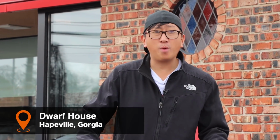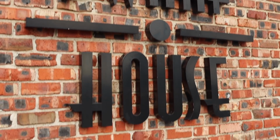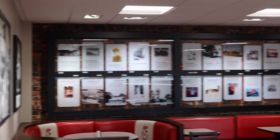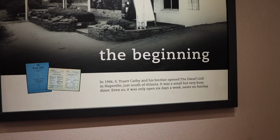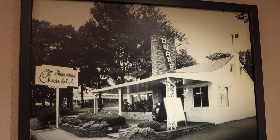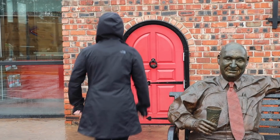What's up, y'all? We made it to Hapeville, Georgia, and we're about to show you the first ever Chick-fil-A restaurant, also known as the Dwarf House. We learned a lot about Chick-fil-A here in Georgia, a lot about why it's so special, how it began, the little house. The original, look how old it is. The original logo with the C on it, the Dwarf House.